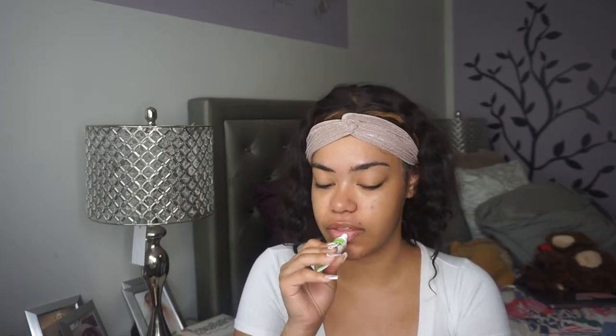It's the Mary Kay Satin Lip Shea Butter Lip Balm. This is just one that I reach for because I have it. It's really good, but I prefer either this one, which I feel like is a bit thicker. Not in a bad way.